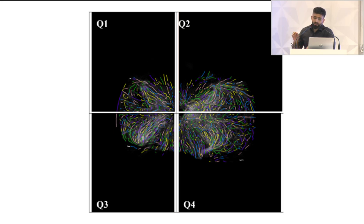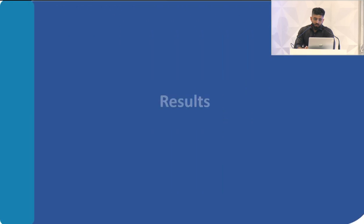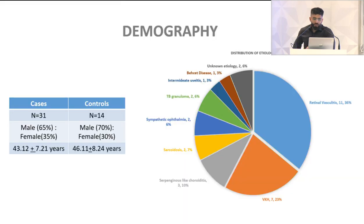And if you feel that some of these vessels have been missed, you can even manually mark it, and it will then give you the values accordingly. So now coming on to the results, a total of 31 cases and 14 controls were included. And amongst the cases, we have all sorts of posterior uveitis which were included in the study.